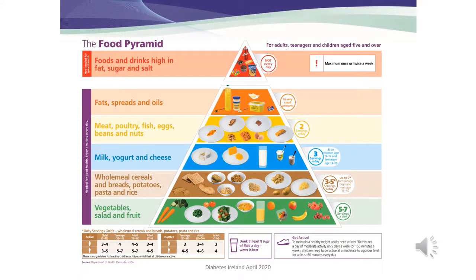Starchy carbohydrates include oats, cereals and breads, potatoes, pasta and rice, and these foods are our energy base. They will also break down into glucose, and we need to be mindful of how much we choose during the day. Our next slide will focus on portions of these foods.